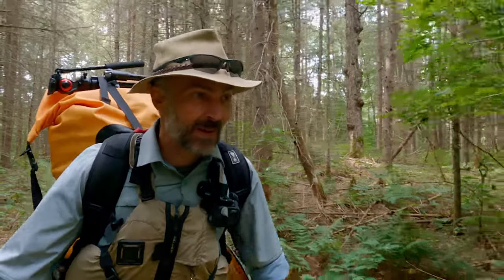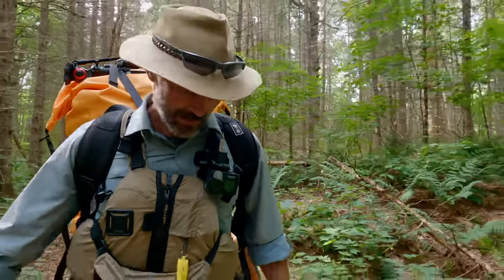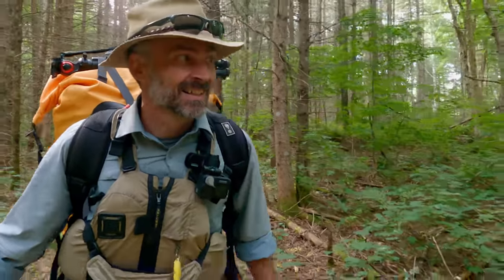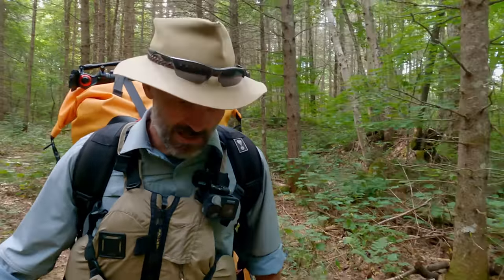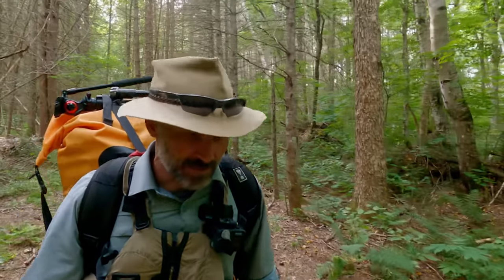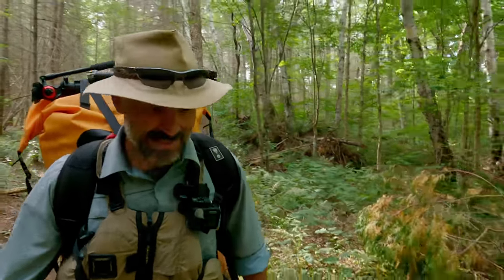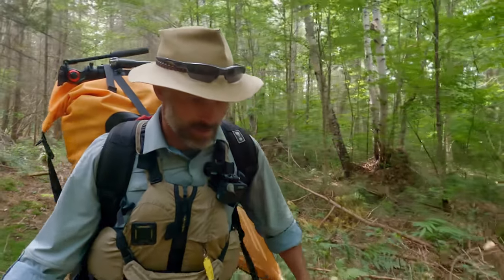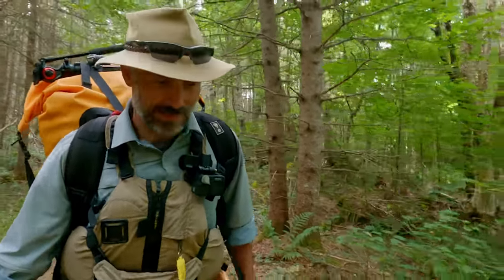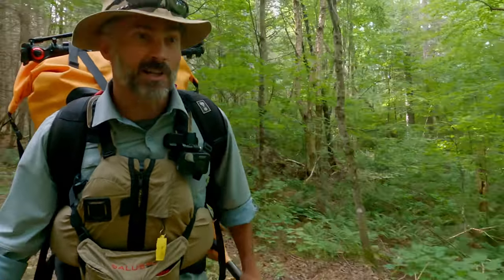Uphill at the start. Sorry, got me breathing heavy. But the temperature's still pretty good, and the bugs haven't been that bad on this trip. So we'll see how it goes. I expect it to be pretty much the same. Definitely going to be more mosquitoes in the bush than there is on the lake. It's actually a pretty good portage so far.